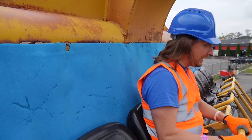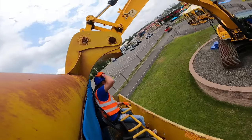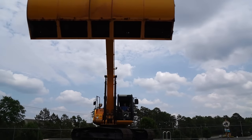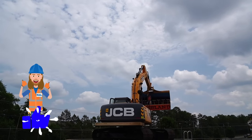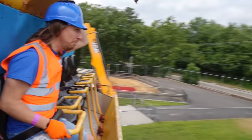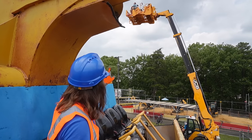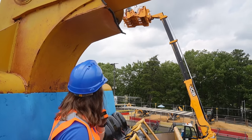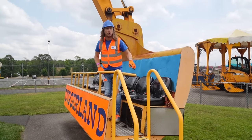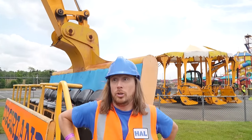An excavator can be so much fun. Wow. Excavator is amazing. Wow, look at that one. Remember, we were way up there. You can see everything from up there. Wow. I can see why they call it the Spin Dizzy.